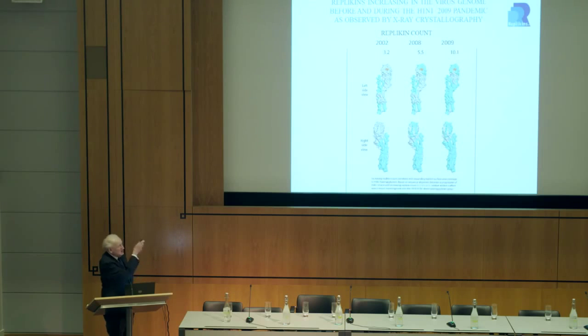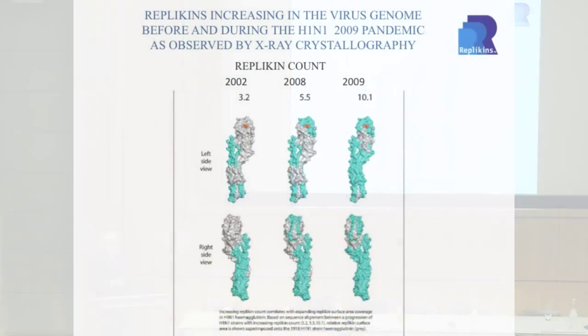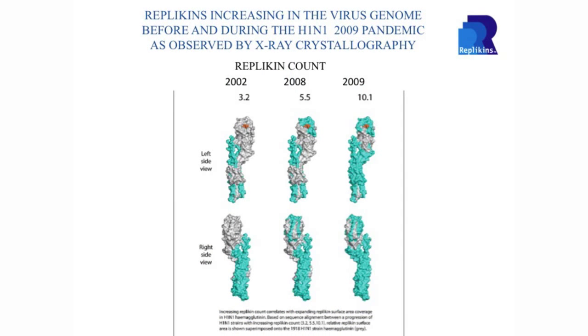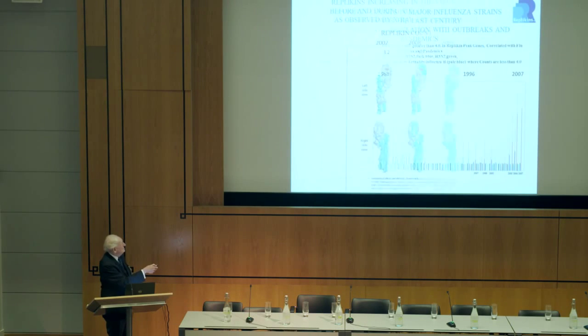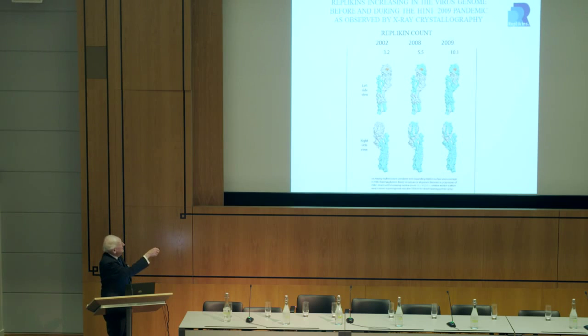I'll go very quickly. You can see it. It sounds hard to believe, but as Kekulé was justified when they finally could see the six-membered ring, there they are, the replicants crawling on the surface of the hemagglutinin gene in blue. Here you see the blue covering part. A lot of this HA is not covered.